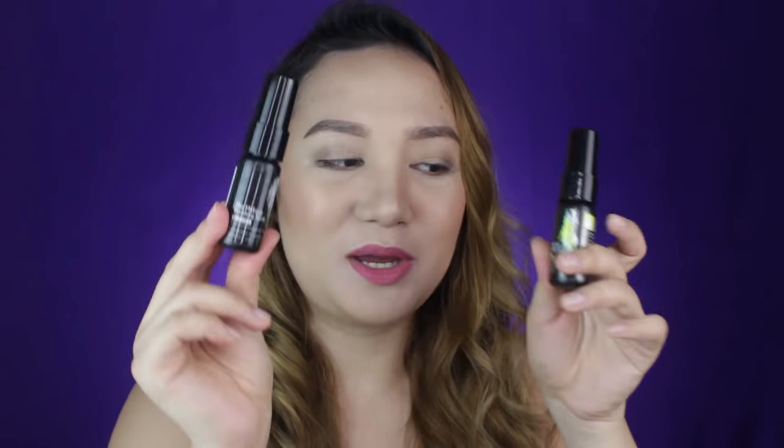This is 20ml. I got the big ones, yung malaking bottle. Ito lang yung meron ako dito sa kit kasi para mas madali siyang dalhin or bitbitin. Kasi pag yung malaki, mabigat na siya. So, if ever maubos na to, refill na lang.